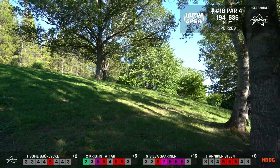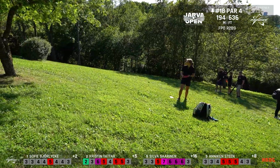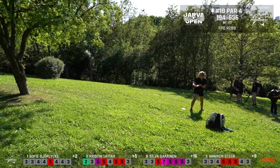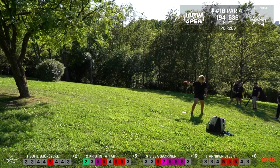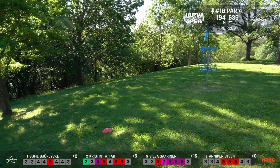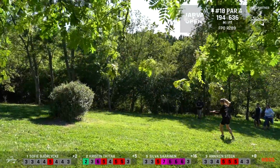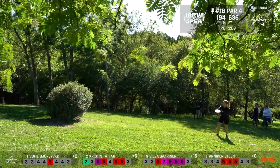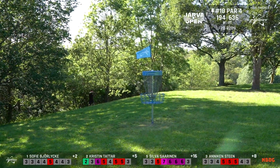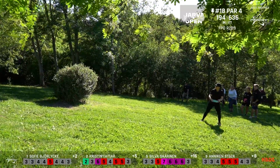Kristin blasting it way down the fairway. Wow, again. She's giving herself a look. Yeah, giving herself a putt from down there. Great upshot. Beautiful turnover shot up the hill. Just matches the angle of that hill. What a stroke. Anniken with the quick shift. Yeah, was she lining up the backhand and switched to the forehand? She did change that one up quick.